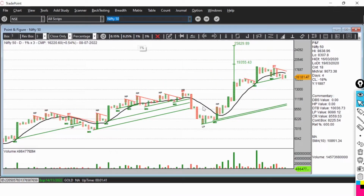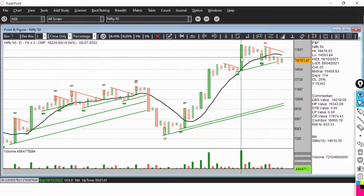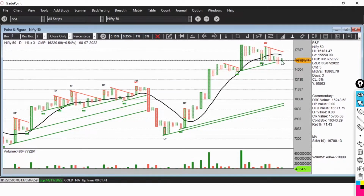So in 1% box size, you can see that since I think September last year, Nifty started falling, and until now it is only falling. Here there is a support line, which at first seemed to be broken, but right now, since the green column is printed, we can say that Nifty is in a sideways movement here and trying to respect this support line.